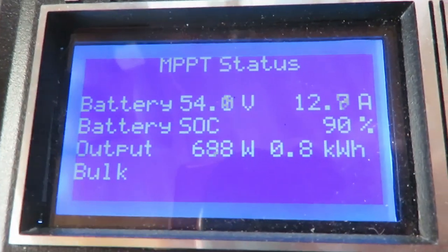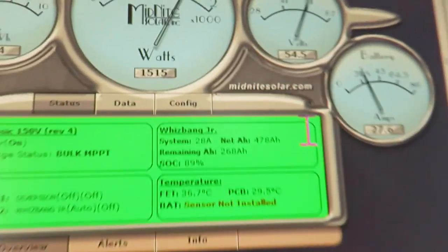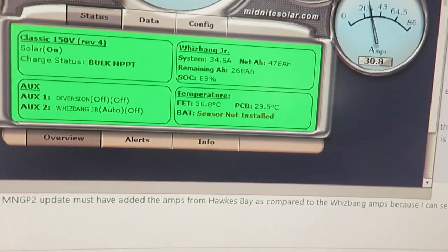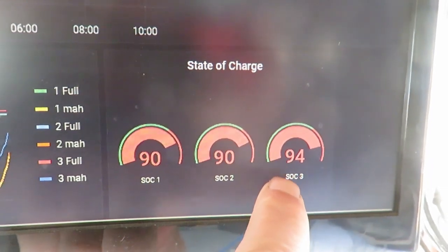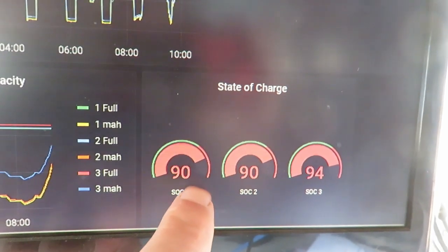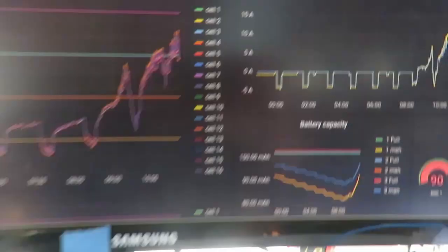As far as the SoC, showing 90%. On the Hawkes Bay, it's showing 89% on the classic, and the batteries show, let's see what they show. They show 90%. One battery is 94% because it's colder, and so the classic usually shows the lowest of these three. So they're all pretty close.